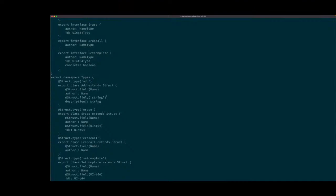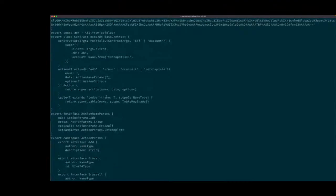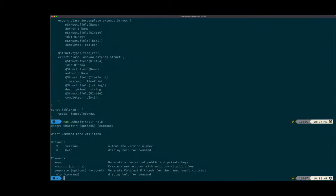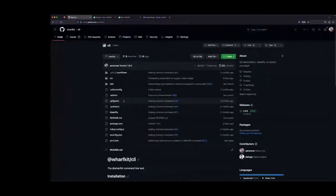So lots of benefits to working with your contract in TypeScript using the contract kit, as well as the command line interface tool. So we'll continue to add additional features to this. Additional features are very welcome if anybody wants to contribute to it. If I just jump over to it, it is a very simple command line application.